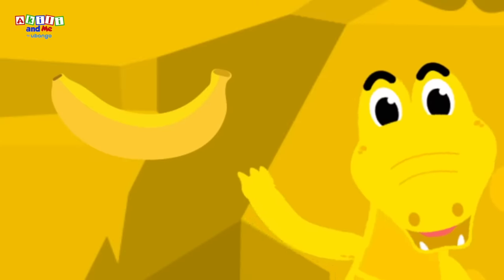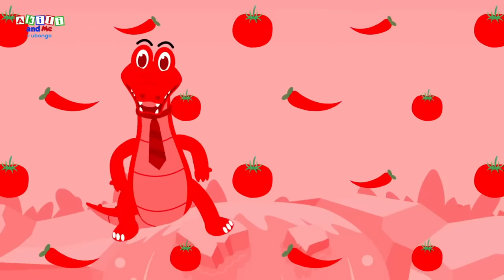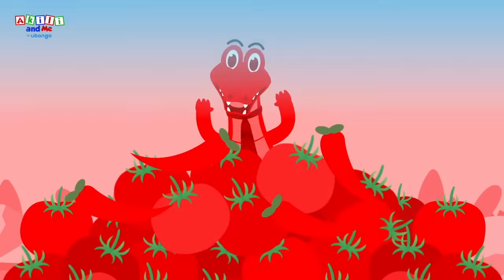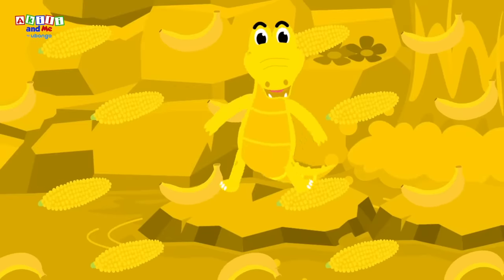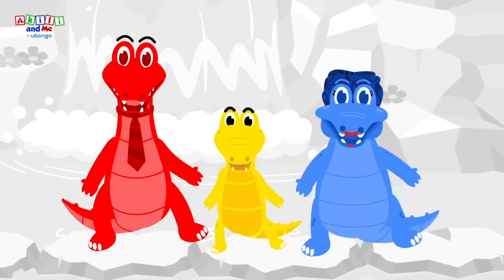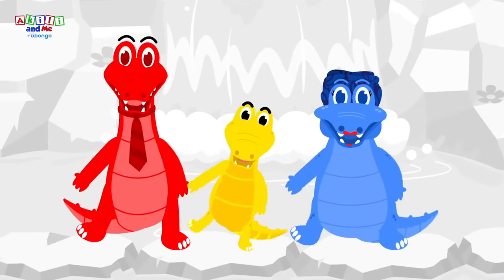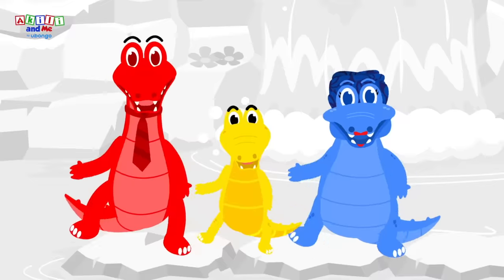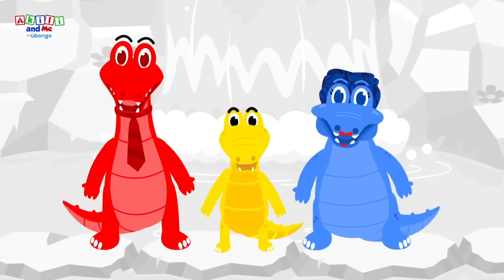Banana, yellow, like a corn. Yellow, beautiful colors, red, blue, and yellow. Red, blue, yellow, beautiful colors, red, blue, and yellow.